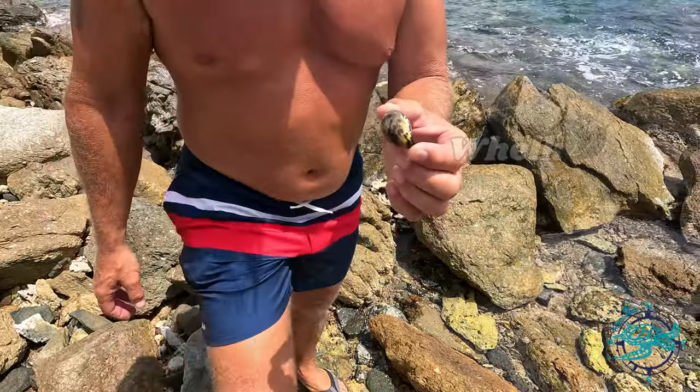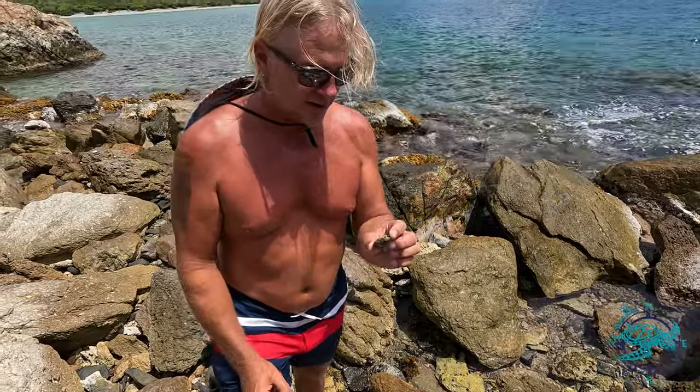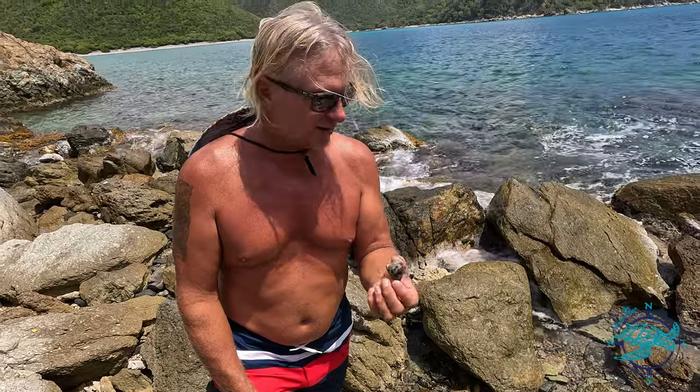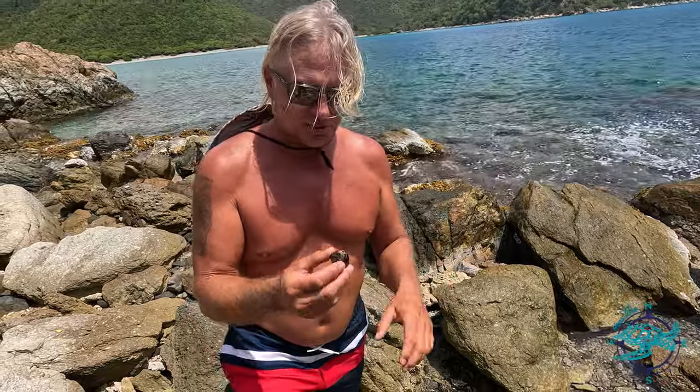What you got there? A whelk. So you're allowed to hunt these on most of the shorelines. They are like snails, sea snails, and apparently they're very good. So we might try and collect a bunch and cook them up tonight. I was reading about them this morning. Apparently they're really, really tough. They can actually drill into oysters and they eat oysters.